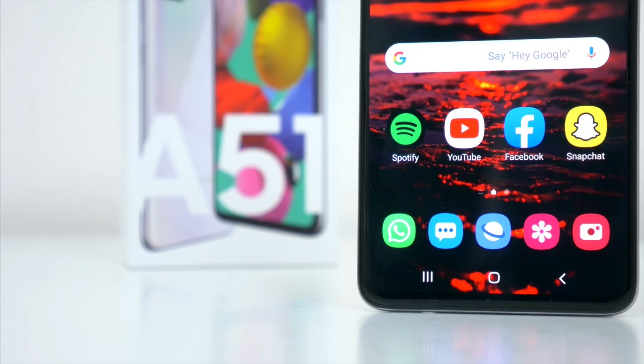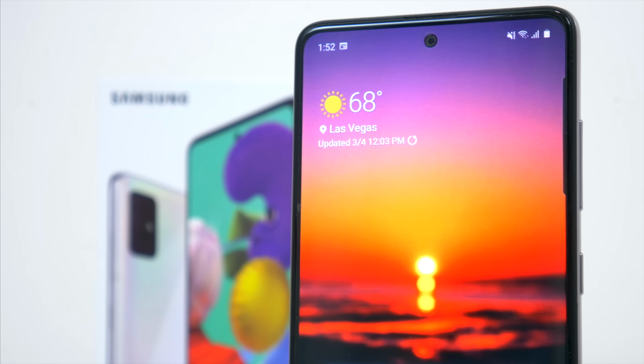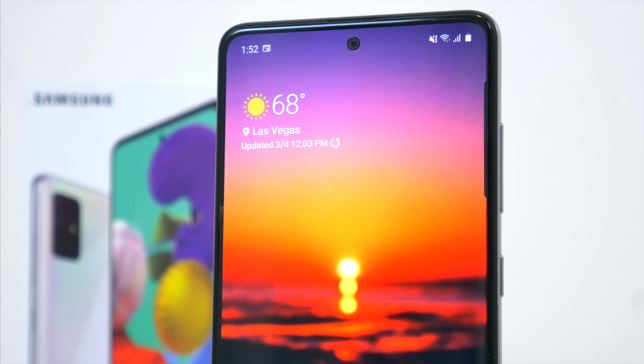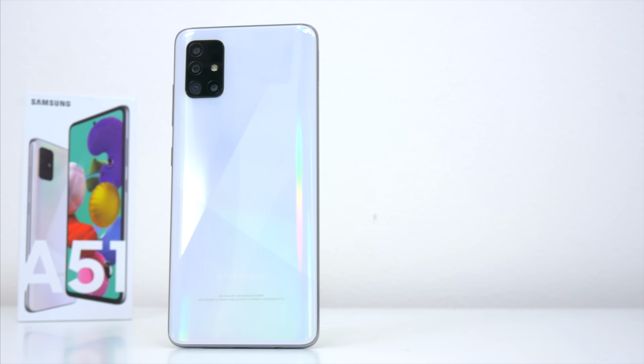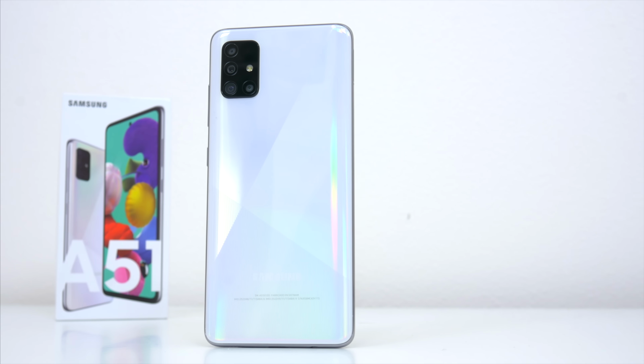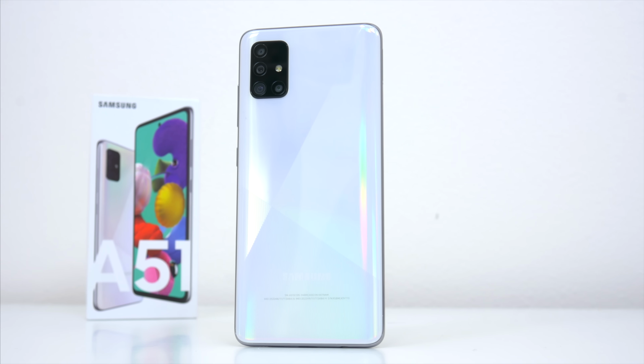Now, I think given the popularity of Samsung's A50 last year and a lot of new attention from US customers who were probably introduced to this mid-range line of phones for the very first time, I suspect that this year the A51 will once again be on a lot of people's radars in the coming months, especially when this device launches on more carriers.